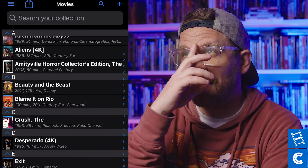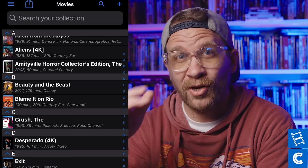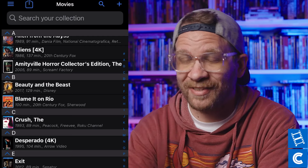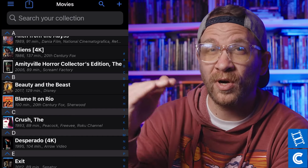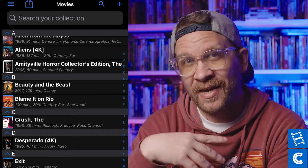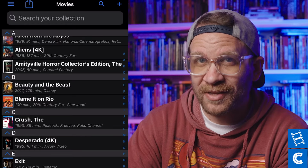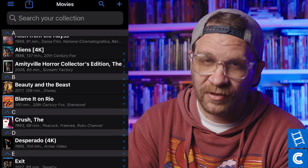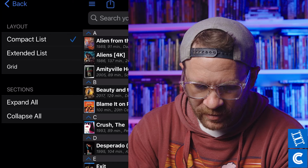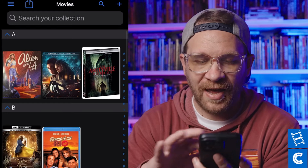So the iCollect app is really, if you're just looking for a free app to manage your collection, go to iCollect. Seriously, it's easy to use if you just want to log your movies. Me, because I own so many different formats and I still keep some of these formats, I need something a little bit more. That's why I use CLZ. Layout, grid. See, you can change it to grid too, so you can easily see what you have, what you don't.